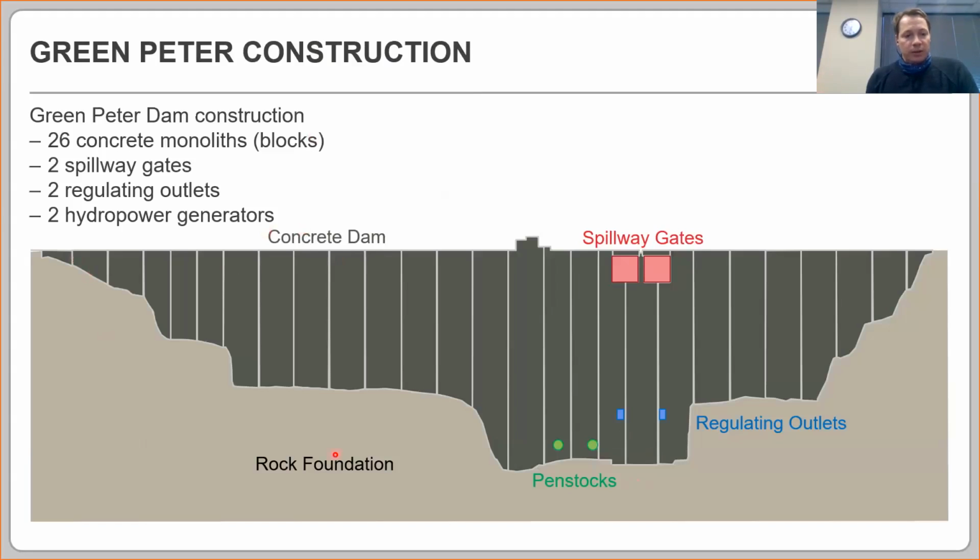It sits on a rock foundation. They prepared the rock, stripped off all of the loose material, got to solid bedrock, and then built up these concrete monoliths from the foundation going up. It's got those 2 spillway gates, and it has 2 regulating outlet gates. And then we have 2 penstocks that feed 2 hydropower generators. And so this is looking upstream at the dam, kind of a cartoon version of what the plans look like, in an elevation view, looking upstream, kind of towards the northeast.